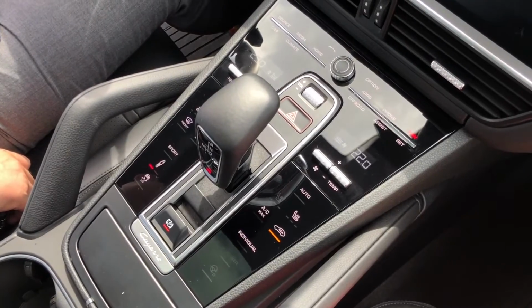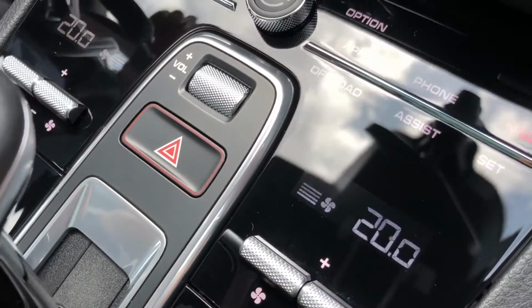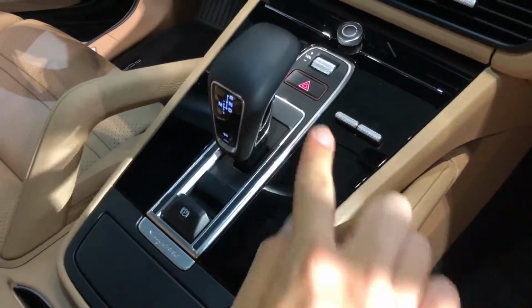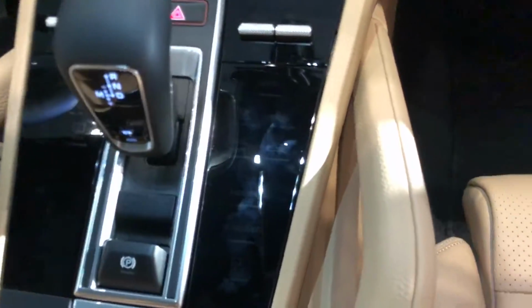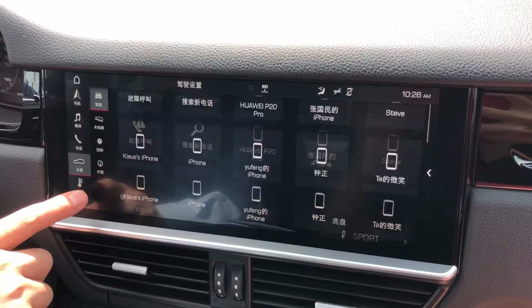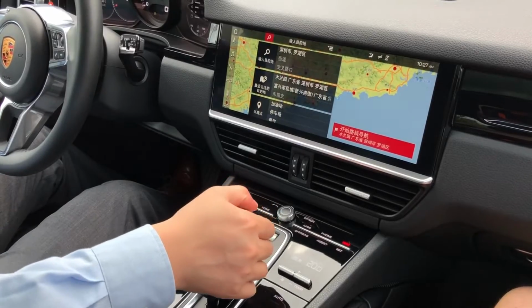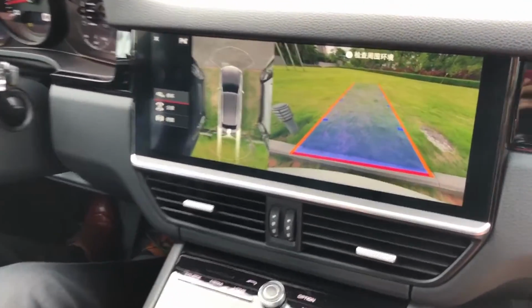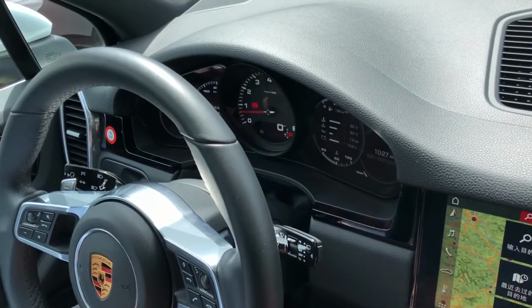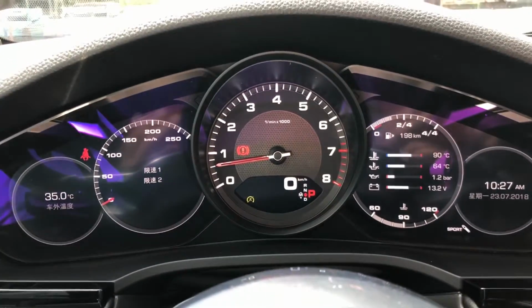All the features in the center console come to life as soon as the car is turned on, and it feels unique. The biggest downside is that the entire panel is a fingerprint magnet. The infotainment screen has now been upgraded to a 12.3-inch screen with quicker response, and the 360-degree parking assist should come in handy. The tachometer is now a mix of analog speedometer and 2 7-inch displays.